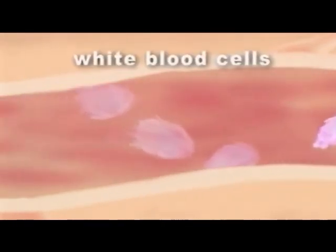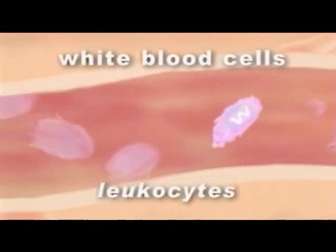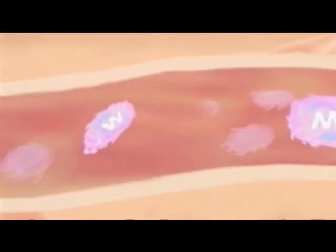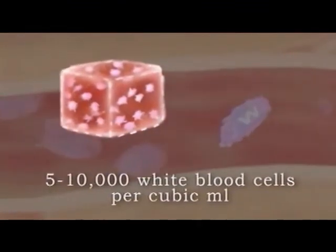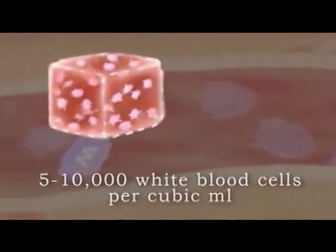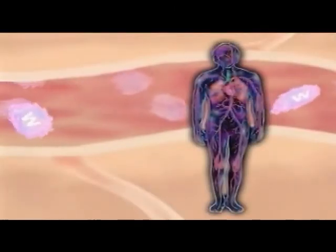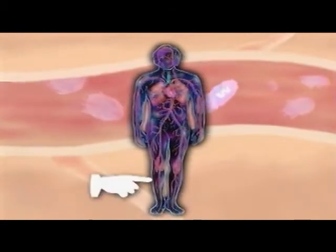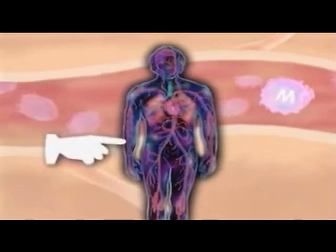White blood cells, called leukocytes, are bodyguards. Their job is to protect the body against infections and tissue damage by destroying harmful bacteria and viruses. There are 5 to 10,000 white blood cells per cubic millimeter of blood, far fewer than red blood cells. But leukocytes have the ability to travel freely from blood vessels to body tissues using the circulation system like a freeway to converge at infection sites.